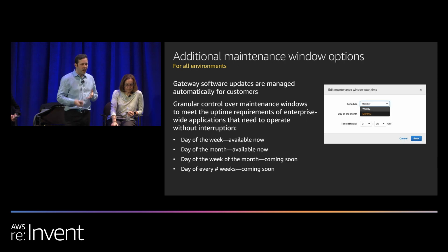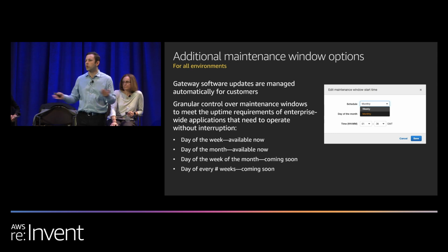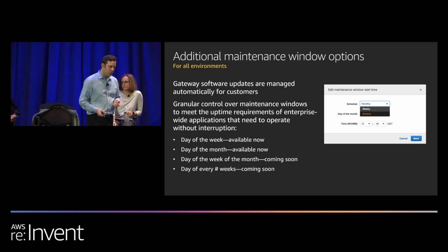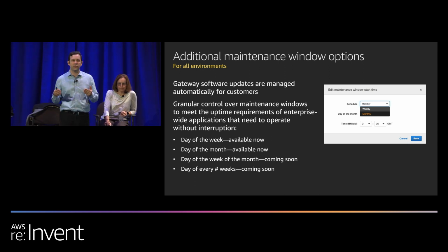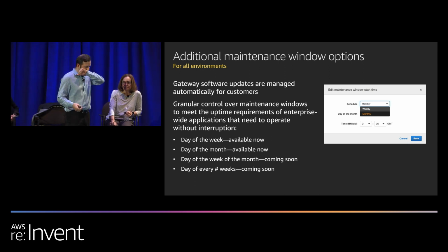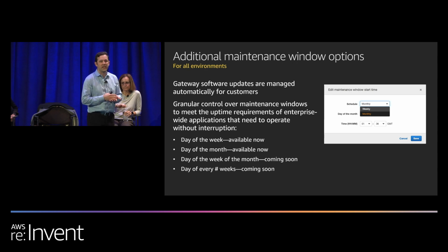So finally, additional maintenance window options. We've added the option for day of the month across all gateways. So we've had day of the week, now we've got day of the month. There are more schedules coming, but this really fills a need for customers that have workloads where they need to fit in with an existing maintenance schedule. Day of the month was a very common one we've heard from customers, so we've integrated that as well.